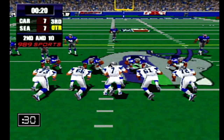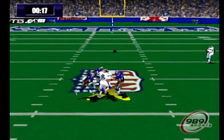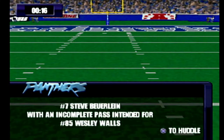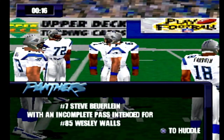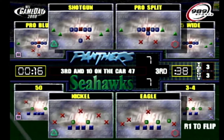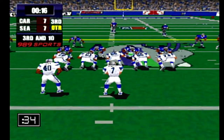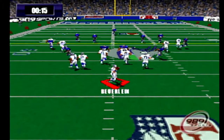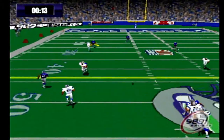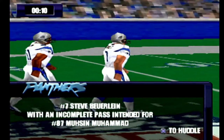Seattle goes with five defensive backs now. Walls was the man that one was intended for. Floyd in the backfield. Erline back to throw on third down. Intercepted. No, he didn't hang on.